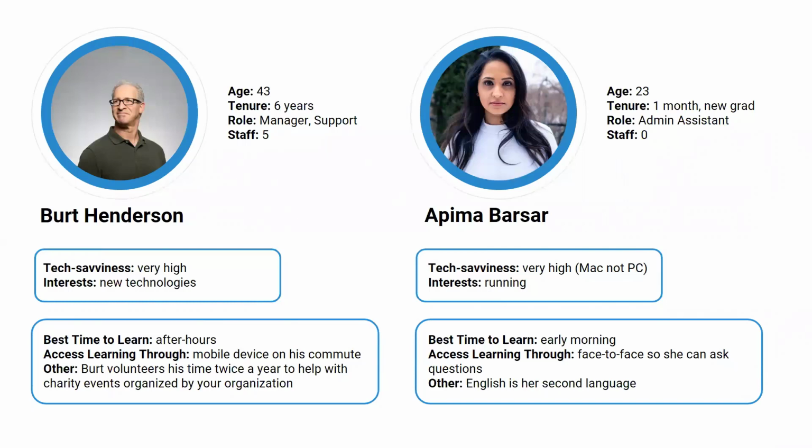She loves to run, so she usually gets up early in the morning before she comes to work. And that's also her best time to learn, early morning. And she prefers face-to-face training so she can actually ask questions. And another important fact about her is that English is her second language.